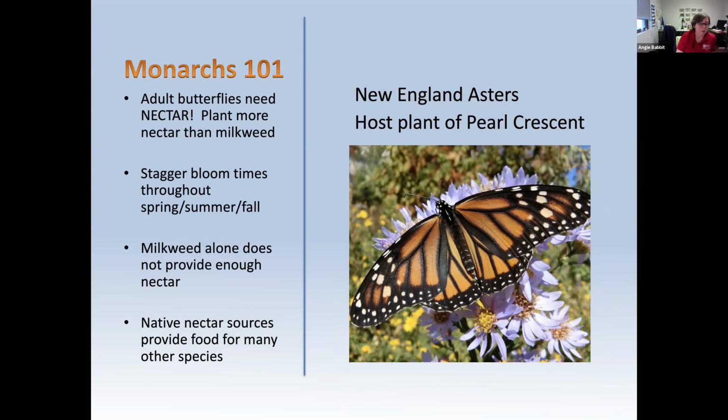One of the things that we need to remember, and one of the things that a monarch way station has as a requirement, is that monarchs don't just need milkweed, they also need nectar plants for those adult butterflies. So I've got a few tips here for growing these nectar sources. One of the things that we like to encourage people to do is plant native nectar sources, because those could also be a host plant for another species.